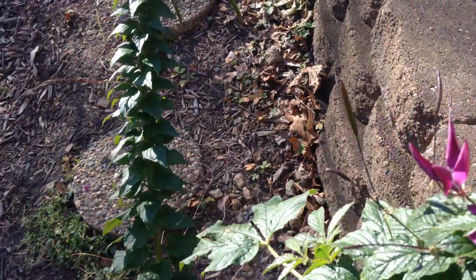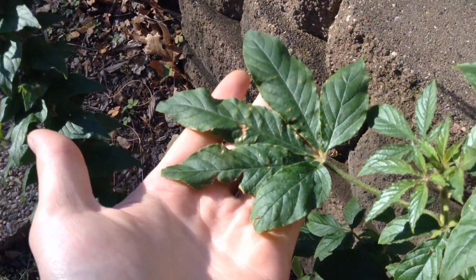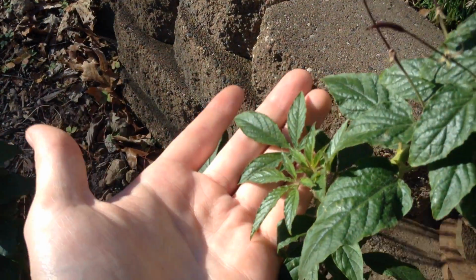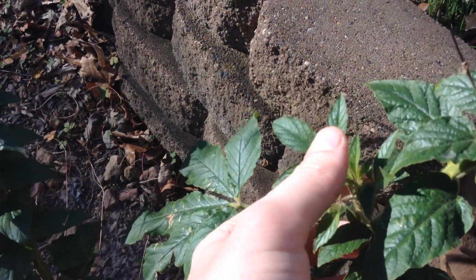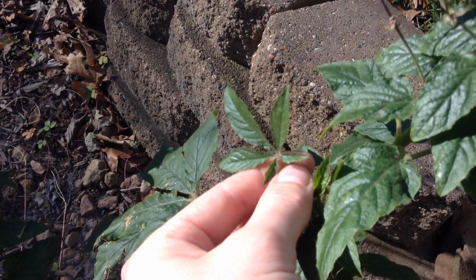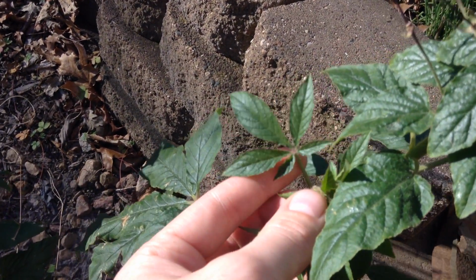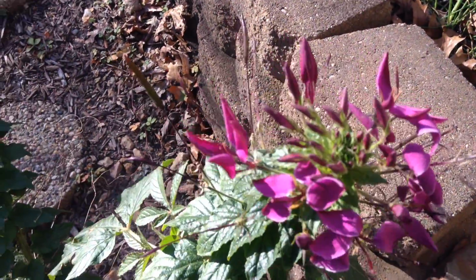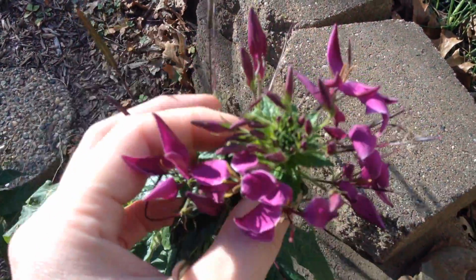weather. But look at these leaves. Do they remind you of anything? And they definitely smell similar to weed here. So look at this. Very similar. So if you're growing these out front, maybe keep them behind something else.